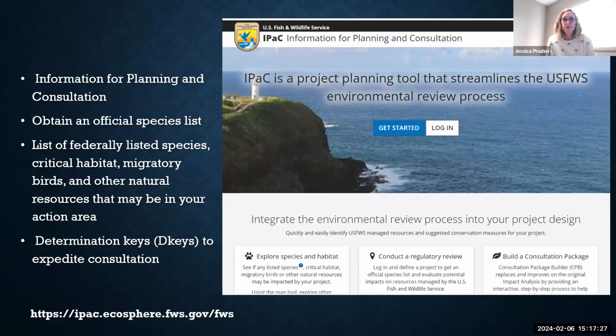And through IPAC, you can do a number of things. You can obtain an official species list, which is essentially a list of all the federally listed species, federally listed critical habitat, migratory birds, Coastal Barrier Resource Act units, and other natural resources that might be within your action area or project area. And if you haven't used IPAC before, it's actually really easy. I'll go through the main steps, but essentially you just have to sign up for an account using your email, and then you're pretty much ready to go.